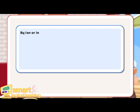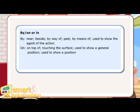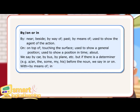By or on or in. By: near, beside, by way of, past, by means of, used to show the agent of the action. On: on top of, touching the surface, used to show a general position, used to show a position in time, about. We say by car, by bus, by plane, etc. But if there is a determiner, for example a or an, the, some, my, his, before the noun, we say in or on. With: by means of, in the possession of, in the company of.